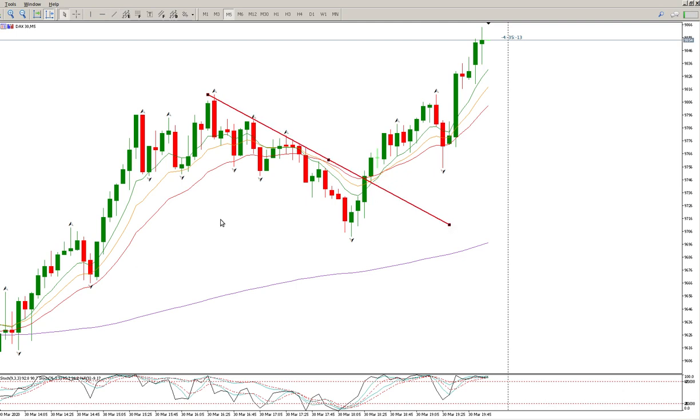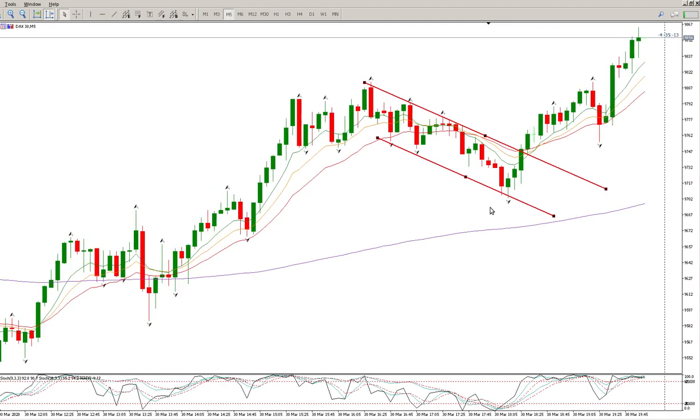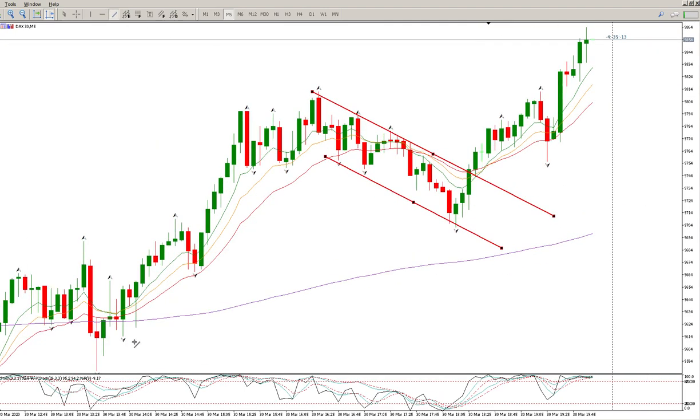There's a flag break here. We haven't tested the flag break, but I'll probably assume if the measured move is done, this one is definitely done. Okay, so not much structure at the moment. There's no real fractals to trade off either. So my advice here is just wait for some structure.